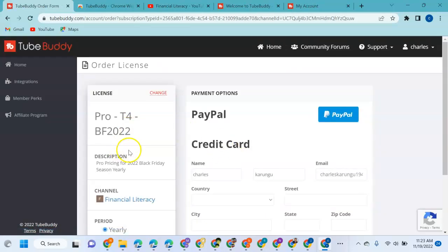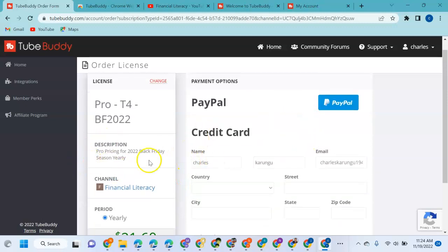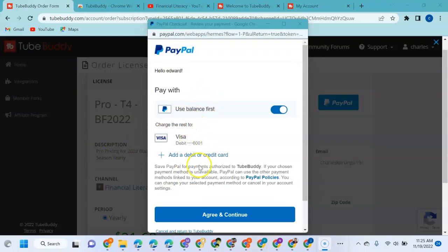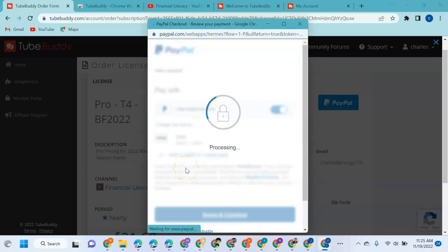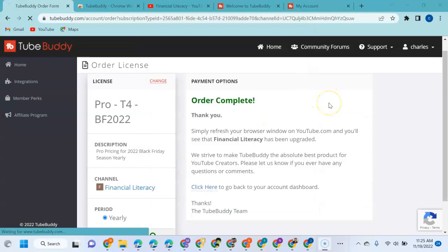We can see here the Pro pricing 2022 season yearly, and it tells me the channel is Financial Literacy. We'll come here and use PayPal so that we'll be able to buy the subscription. We are making the payment via PayPal. It says use the PayPal balance first, or change to using the card. We'll say use the PayPal balance, because my PayPal has a balance, and it tells me it's processing, and then order completed. Thank you.